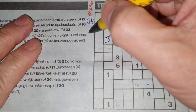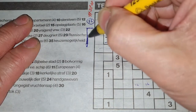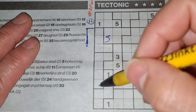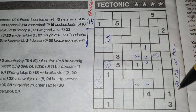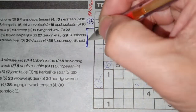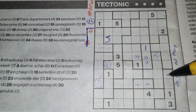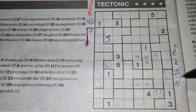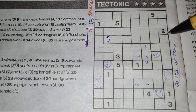Let me draw this here. The L shape. We have here the L shape. Remember, if you see the L shape, this box has always the same number as that box. Alright. So this box has the same number as that box. Here, another L shape. And this box has the same number as that box. More L shapes here? No. No L shapes. Then the following shape.